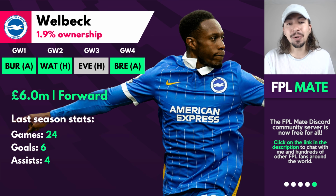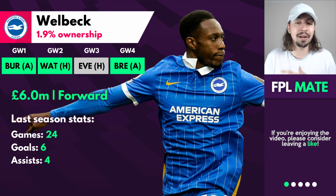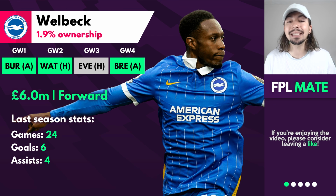So Welbeck had a few injury problems and was struggling for starts when he first joined Brighton, after appearing many times from the bench as well. So he wasn't really an established player, but by the end of the season, he had established himself as a starter every single game in that two-man attack.